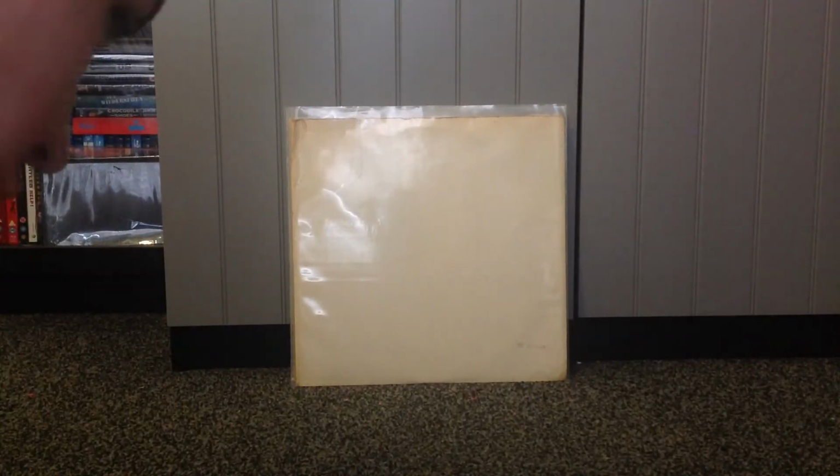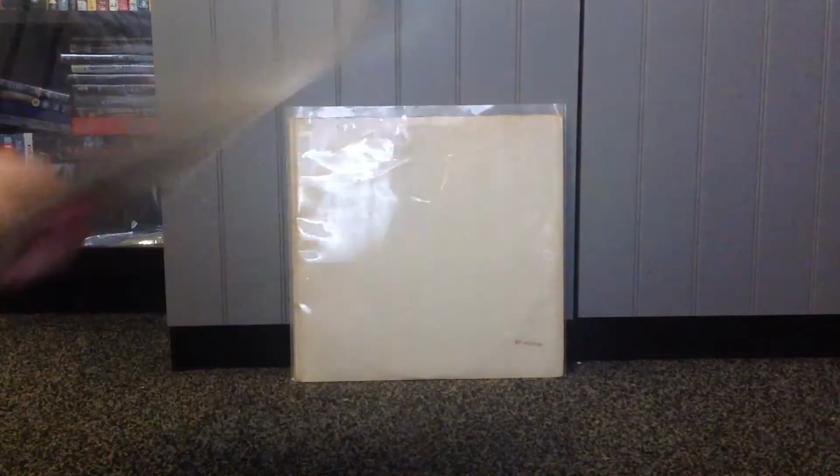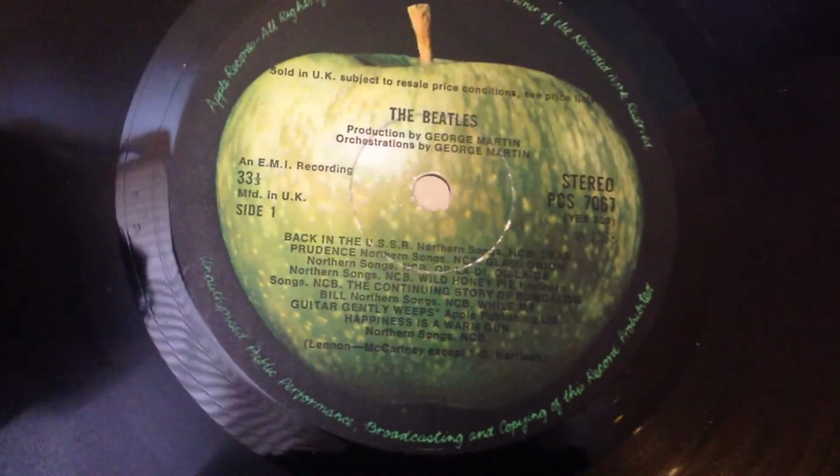So now we've got number 473,908, and this is a stereo copy in pretty nice condition. And this copy actually comes with the poster as well, so that's a bonus.